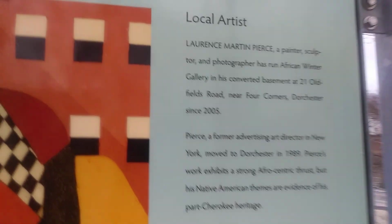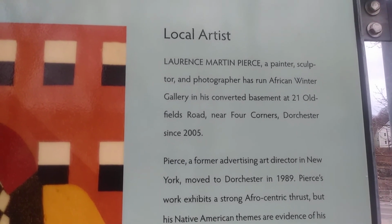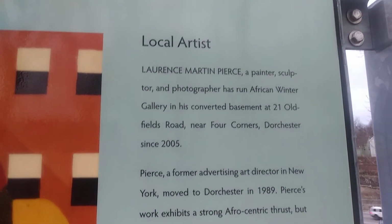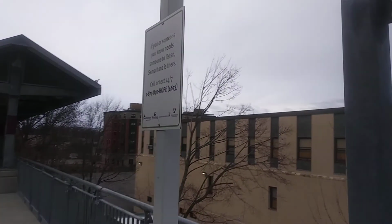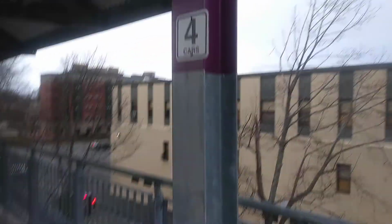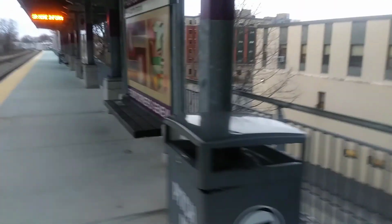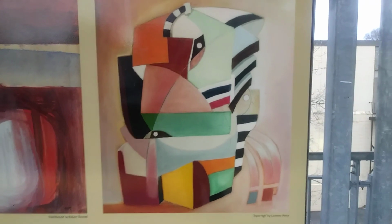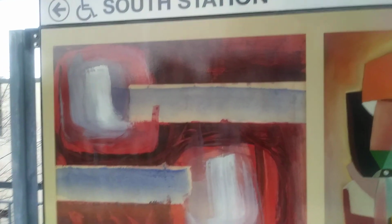I always like the artwork. That's the local artist right there. Always got to give them credit where it's due. Some more artwork right here. I'm assuming it's the same local artist. Show us, you know, it's different artists. Good. So these are by different artists.